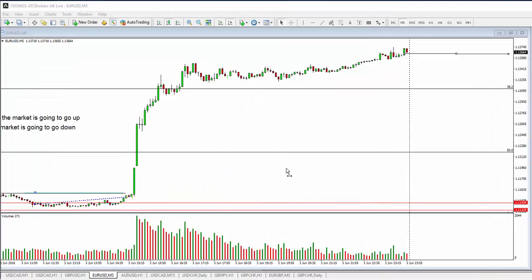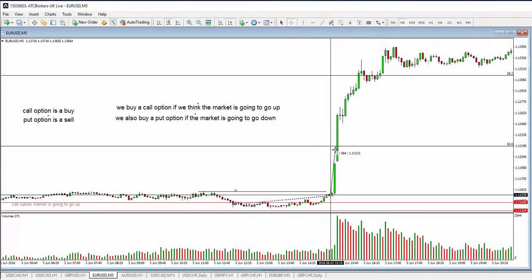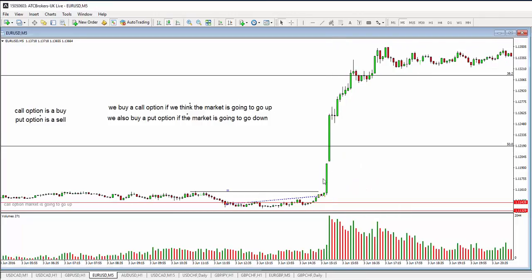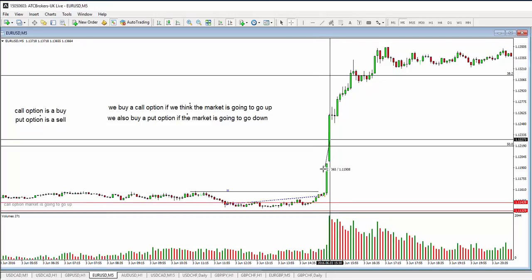So that was it, and that was the result. So we closed, I think we closed roundabout here. So literally that's the NFP result. A minute afterwards we closed as the bar was moving up like this.